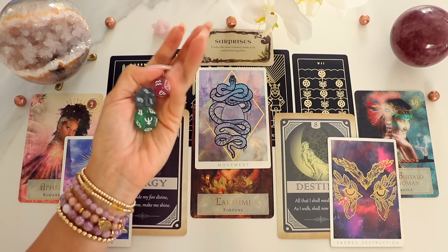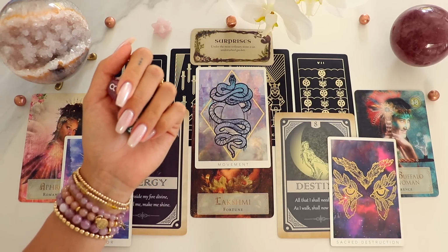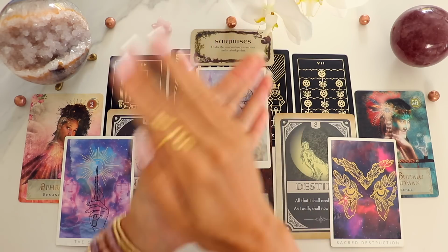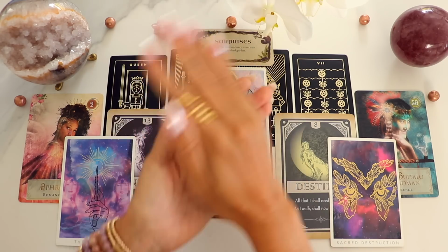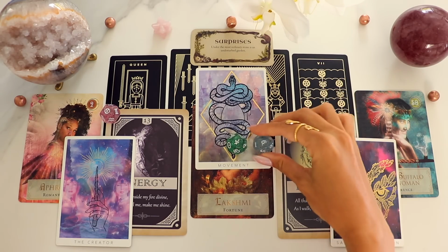We're also gonna do some astro dice, but I'm gonna restart my camera really quick because it is about to cut out. Okay, let's go ahead and see what else we have. Oop, that one just rolled again. Okay, we have 6th house.